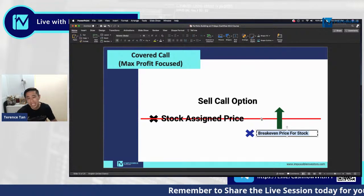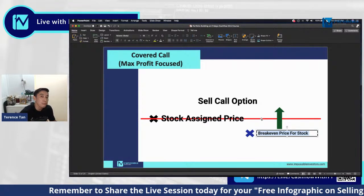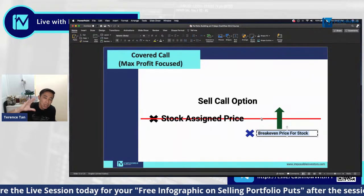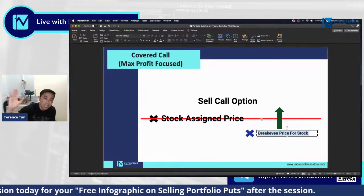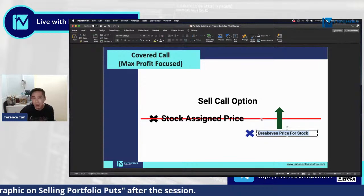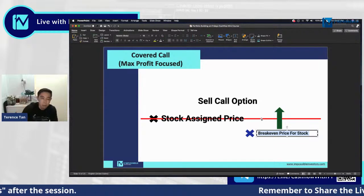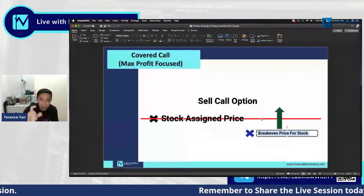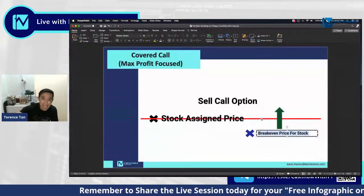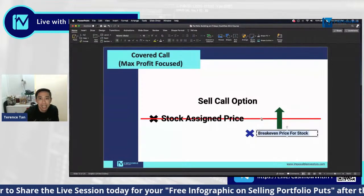But of course you lost time, because more time was being used up. That's all. You lost time, but that's okay. If you believe the fact that stocks tend to go up in the long run, then this strategy is the simplest way for you to make money over here. Because when it doesn't go up, you make money. When it goes up, you make money as well, although it's limited, but you still make money. And when it goes down, you just temporarily do not make money.